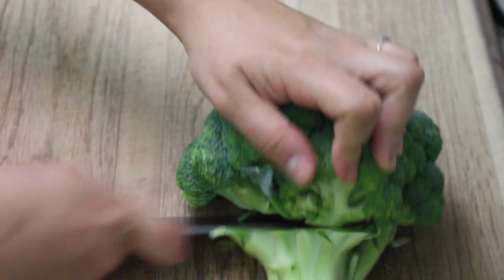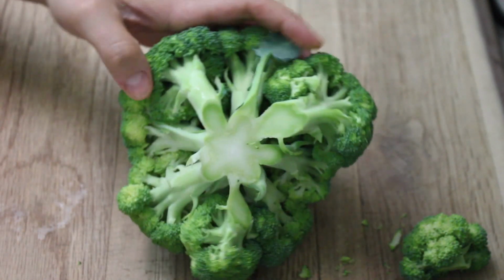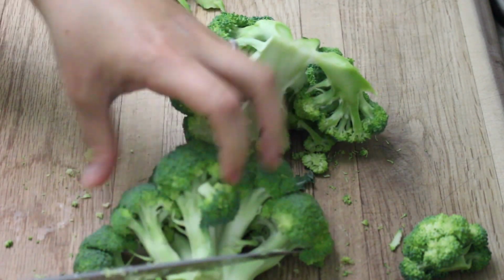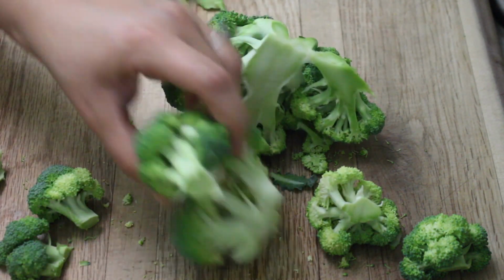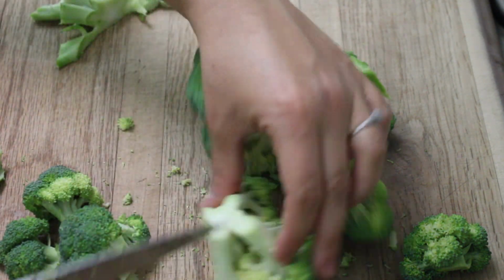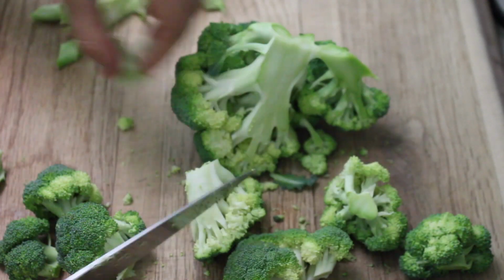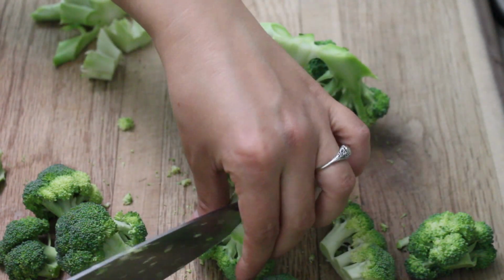And then I usually cut some veggies so I can easily just pop them into my steamer and steam them really quick for dinner or lunch. So I'm just cutting up some broccoli. I usually cut up broccoli or cauliflower and stuff like that, so it's very easy to access throughout the week. I don't have to worry about cutting it when I'm in a rush for dinner or something like that. It just makes things a lot easier.